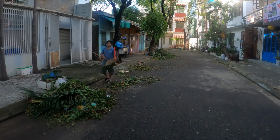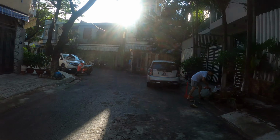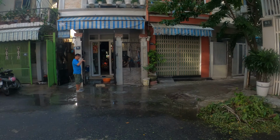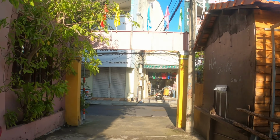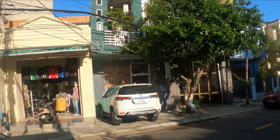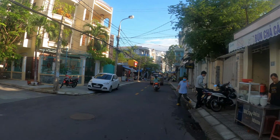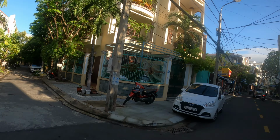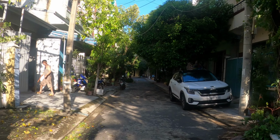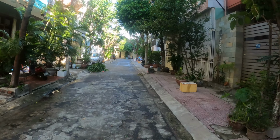Morning, everybody. It's the day after the typhoon, and I'm just doing a ride around to see what kind of damage there is. Yesterday we had about 2 or 3 hours of really heavy winds and rain. The rain wasn't too bad. It was more the winds, and a lot of branches came off the trees. You can see them. They're cleaning up now.